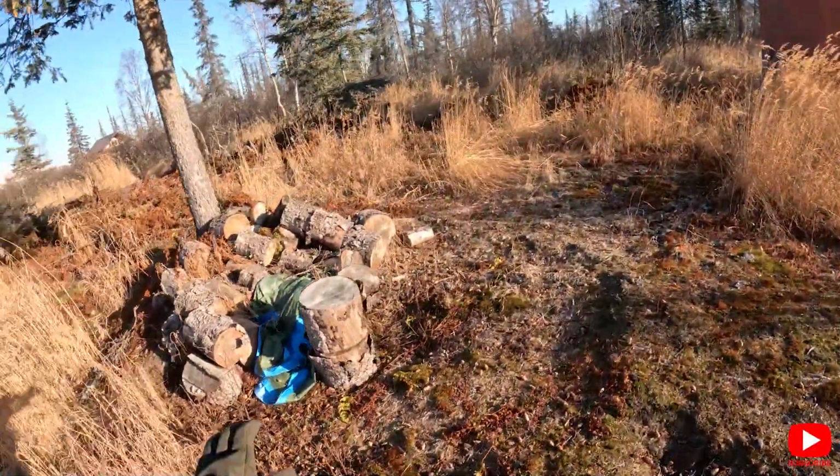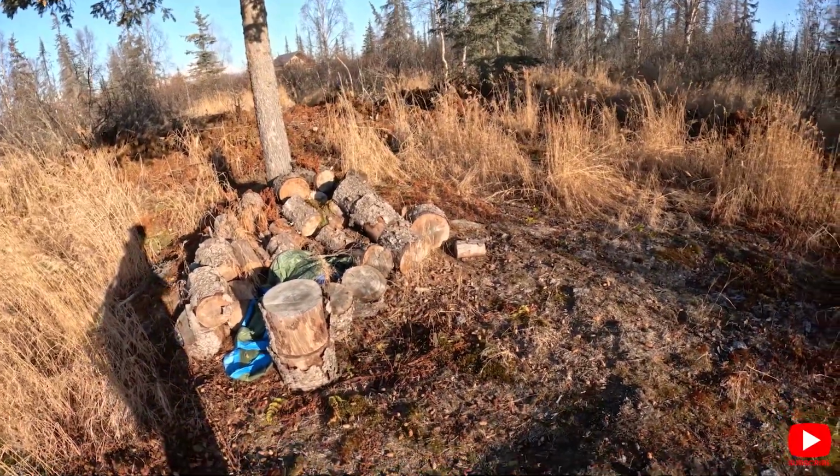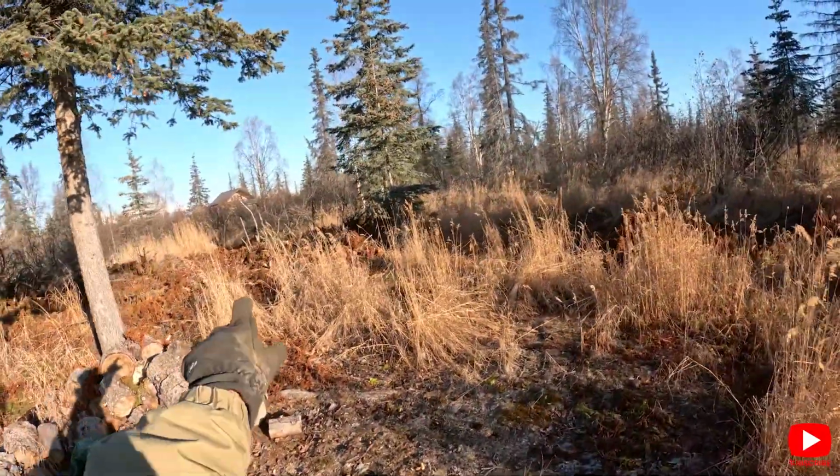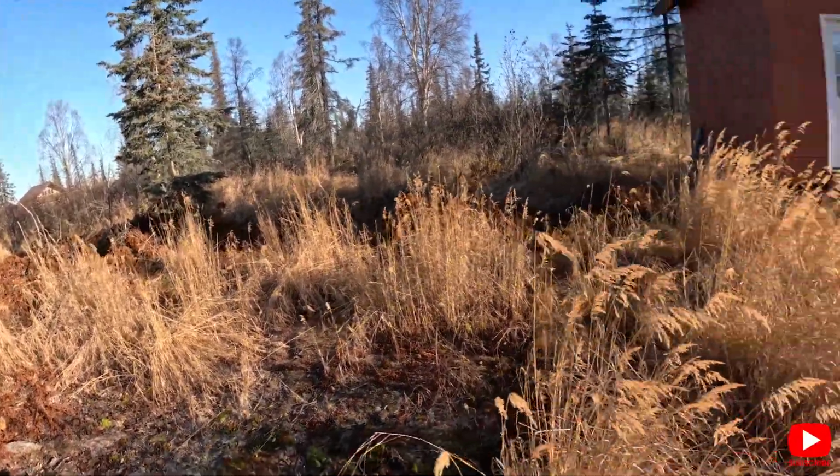Here's my nice little wood pile. I need to get this split up this weekend. This is one of the activities I came up to do. And right over there by my neighbor's cabin, right through the trees, is Denali.